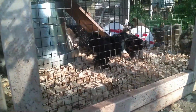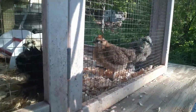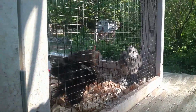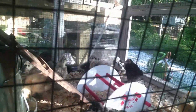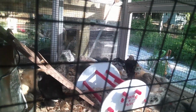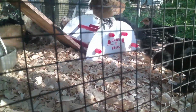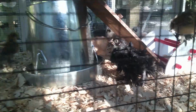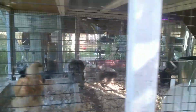That one right there is, I think, a frizzle. I think that's what it's called. There's some silkies over there. Some other bantam breeds, I have no idea. It always looks like he stuck his beak into an electrical socket. Oh, looks like they found a mulberry. Yep. Chasing each other.